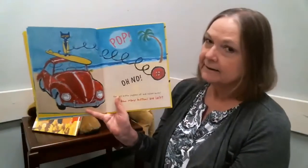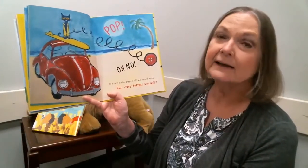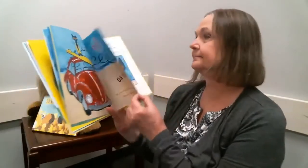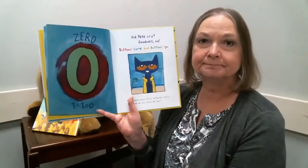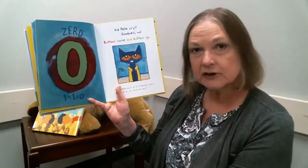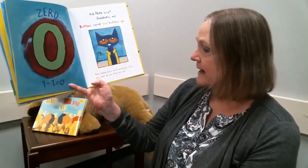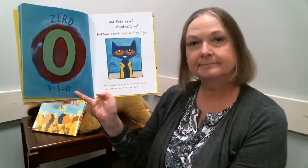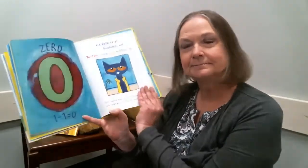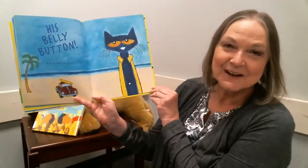And then, pop, boing! Oh no, that last button popped off and rolled away. How many buttons are left now? 0, none, nada. Did Pete cry? Goodness, no. Buttons come, buttons go. Pete looked down at his buttonless shirt, and you know what he saw? His belly button. So he just kept on singing his song.